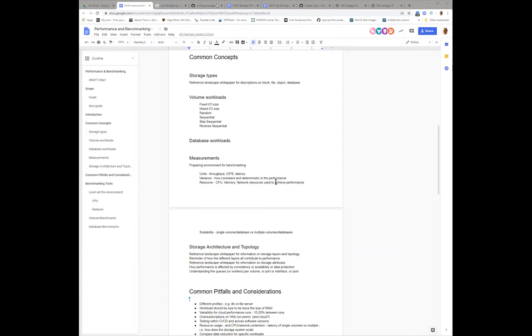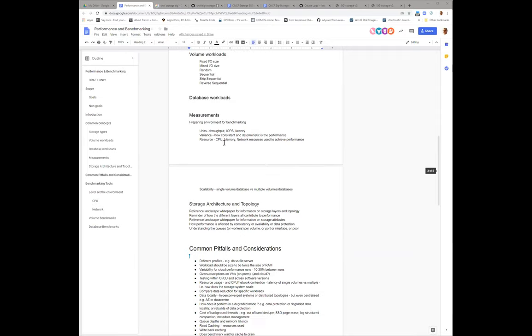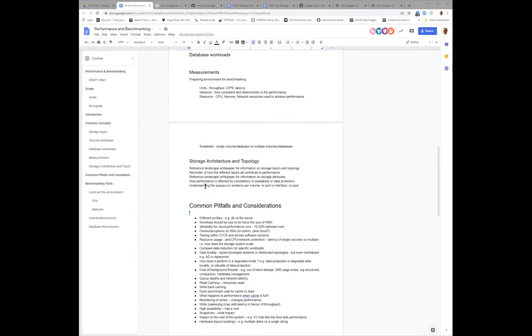We're going to have a section on common concepts, where we will refer to the landscape white paper to cover different storage types. We'll talk about different volume workloads and different database workloads. And we will talk about some of the different measurements and the units of measurement that you'll be looking at when doing benchmarks. So things like throughput, IOPS, latency, etc., but also things like the variance between different benchmark runs, the resources that those benchmarks are going to use, scalability, that kind of thing.